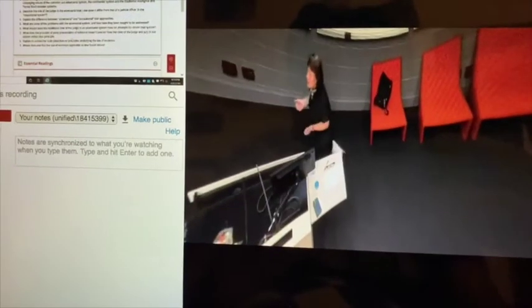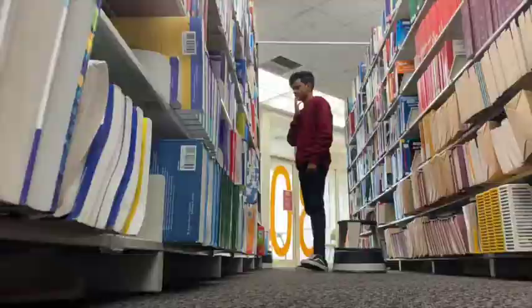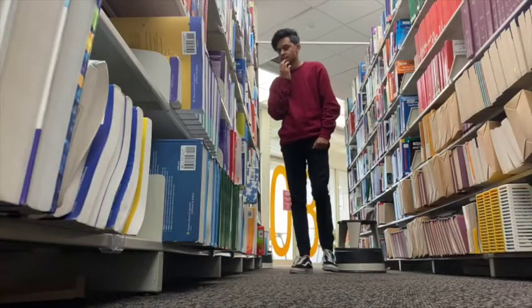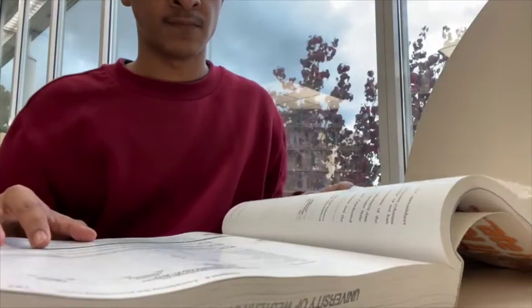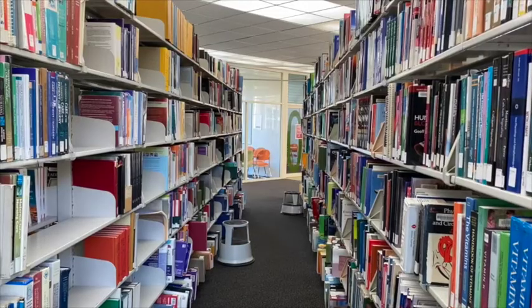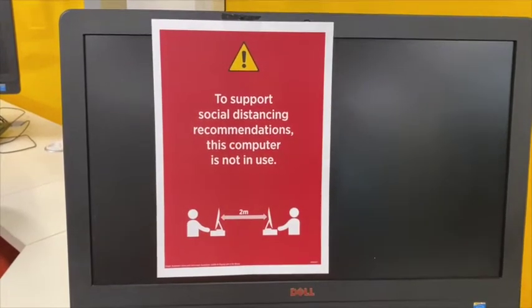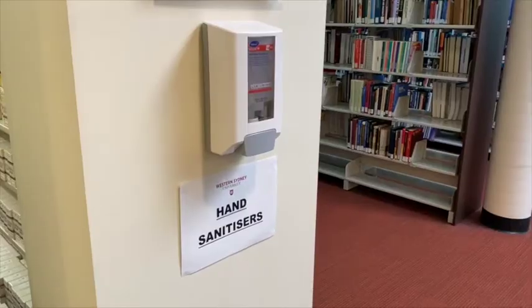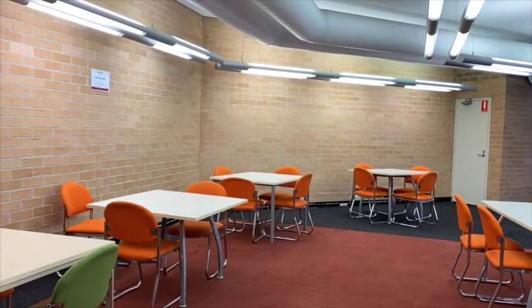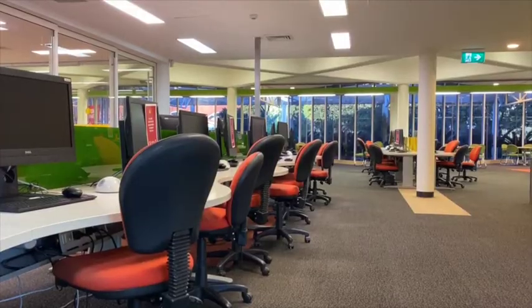With all classes converted to online across the university's 11 campuses, a handful of students are still seen on campus using the library for resources that would otherwise be unreachable for some students at home. Although the library remains open for its students, there have been the introduction of several restrictions imposed on its students in an attempt to promote good hygiene and enforce social distancing. These changes have resulted in a new learning environment created for its students to adapt to.